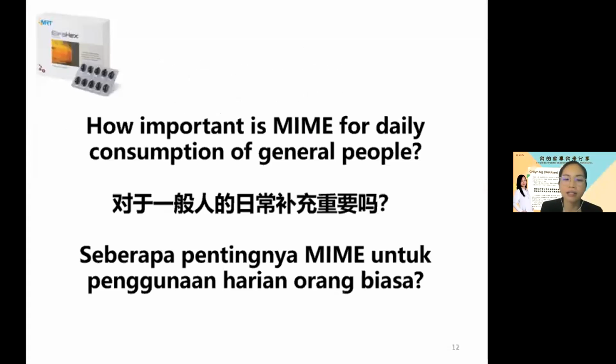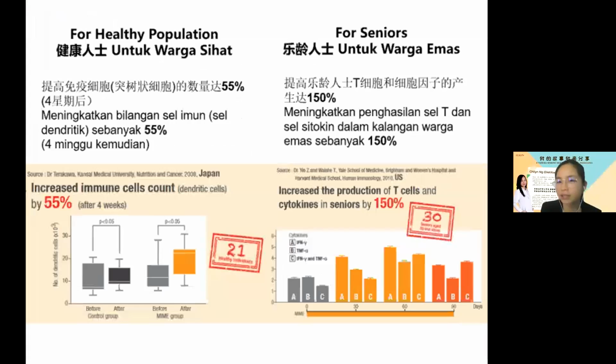So if I am healthy today, or if I have no problems, is MIME important? Supplementing MIME on a daily basis can help healthy people maintain a healthy immune system. Everybody's body is the same, because cell mutation can happen anytime in our body. So we really need to maintain our body's immune function in order to quickly eliminate any mutated cells and fight off invasions. At any time, cell mutations can occur, so that is why we need to eat MIME to maintain a healthy immune system.